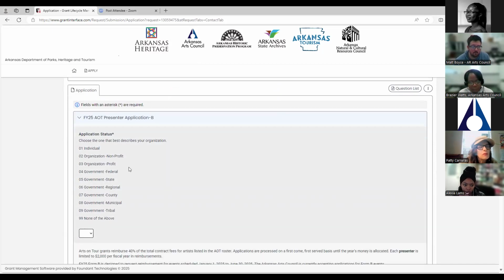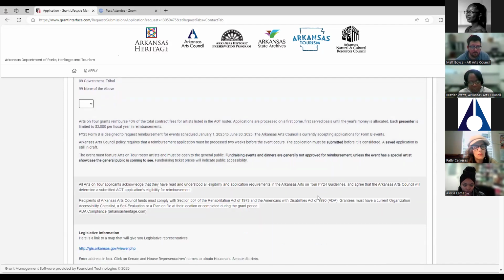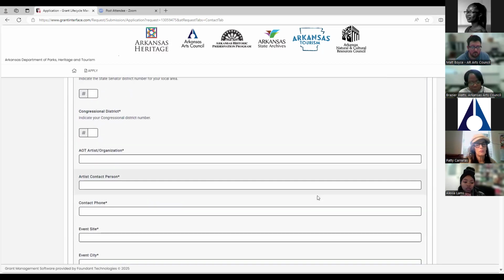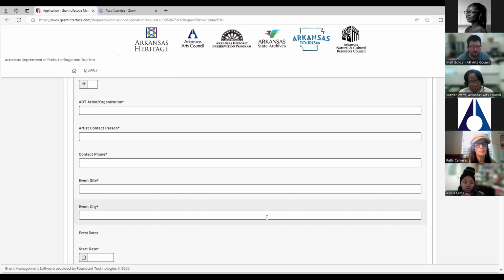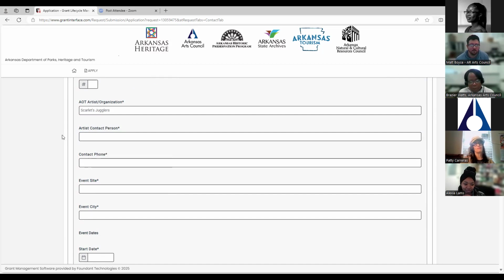Same information up top, so we don't have to go through that anymore. It's the same standard information. These are standard questions, legislators. So right here, you're going to put the name of the organization or artist that you're using, because on the Arts on Tour roster, there are some individual artists, but there are also groups and organizations. So you're going to put the name of it, Scarlet's Jugglers. Sounds like it's going to be fun. And the contact person, all their contact information.